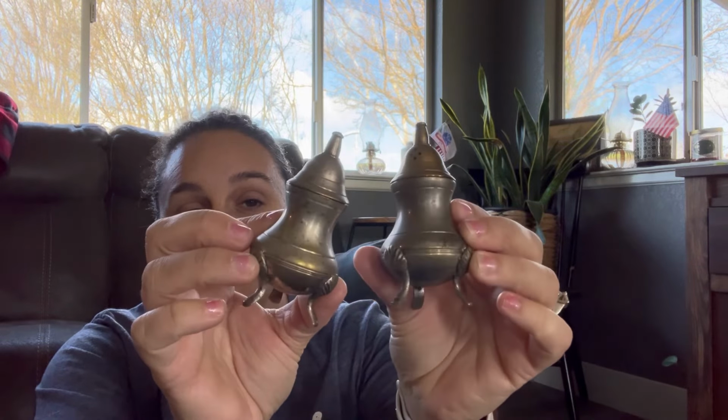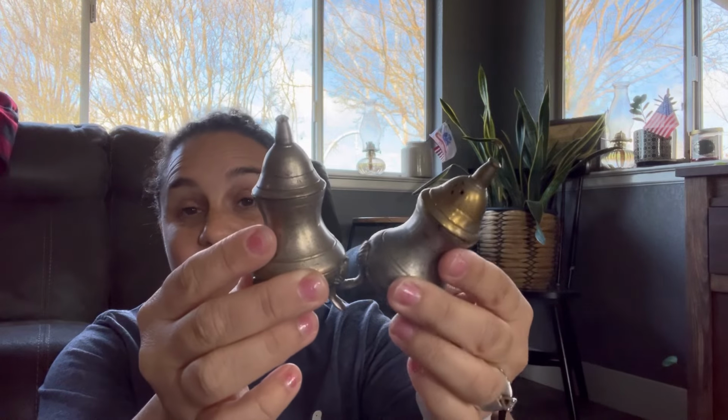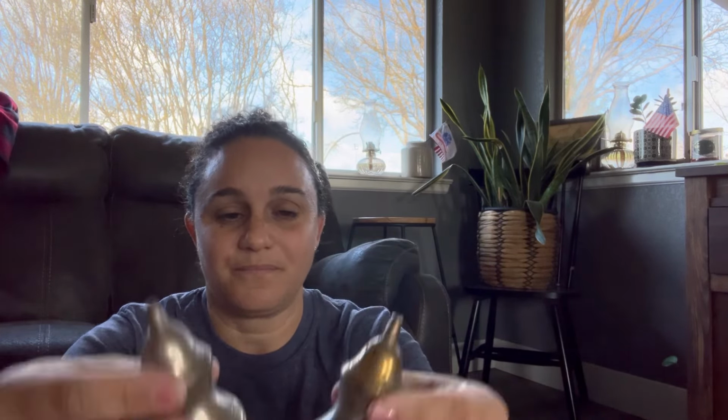Now these little guys are antiques, made in India, and it's a salt and pepper shaker pair. And this I found in an antique store. I think I paid like $5 for the pair. There's nothing in them, but so cute to display.